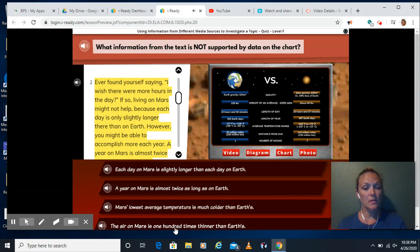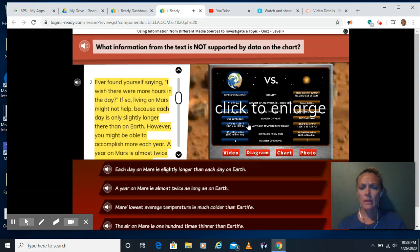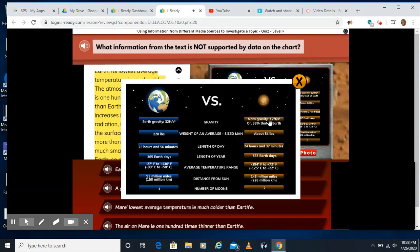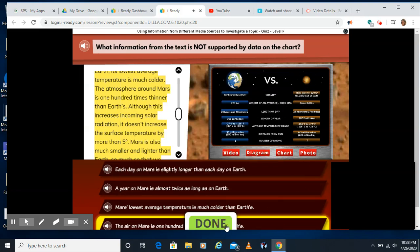The air on Mars is 100 times thinner than Earth's. Well, they don't really talk about the thinness of the air on our chart. I know they talked about the thinness of the air in the article, but let's look and see. I see gravity, weight, length, temperature, nothing about the thinness of the air. So that's not included in our chart.